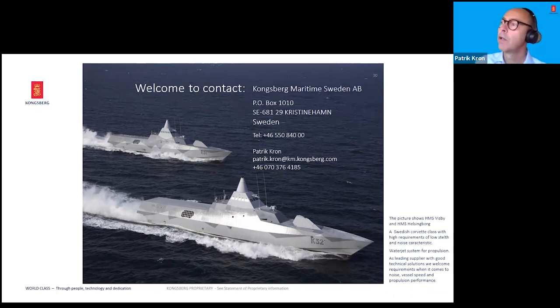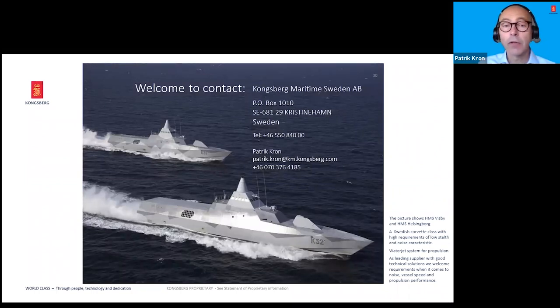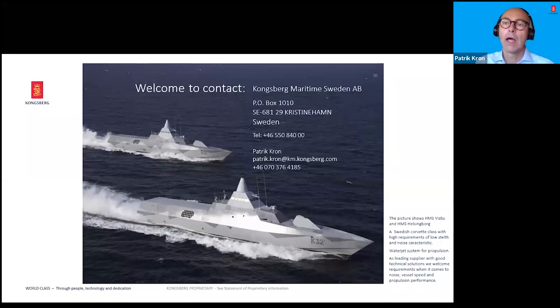Next question is, what is the air ejection system? The air ejection system is a system where you send out air in the propeller blade to reduce the hydroacoustic noise signature. That technology is limited by export control and is not available in the global maritime industry.